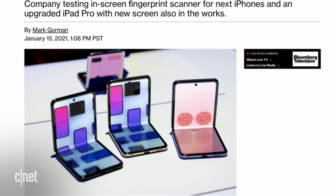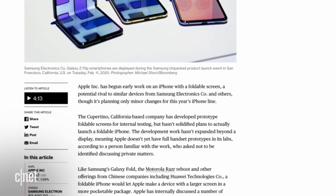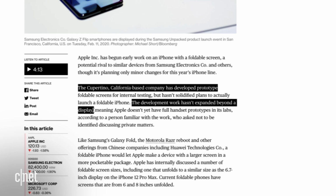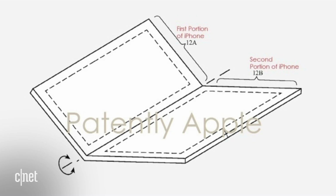This timeline seems to match up well with Bloomberg's report from earlier this year, which states that Apple already has a working prototype of a foldable iPhone display. So note that it's just the display, meaning not a full-fledged iPhone yet, but at least it's a step up from just a patent, which until now was all we had.